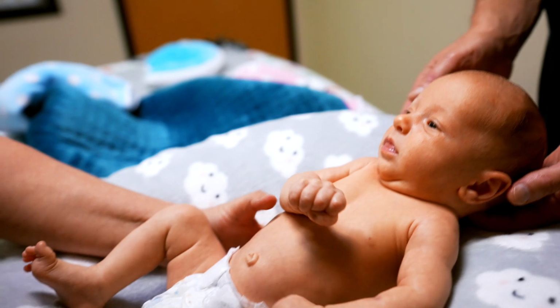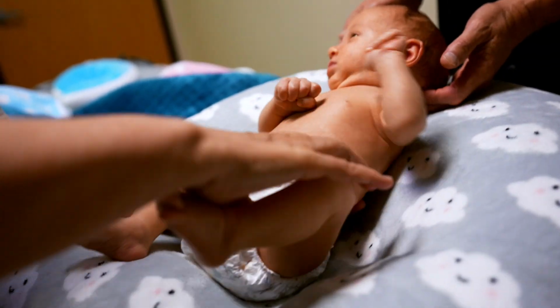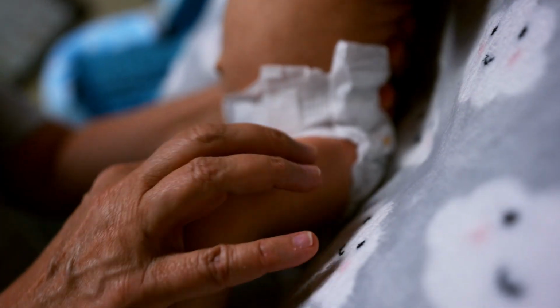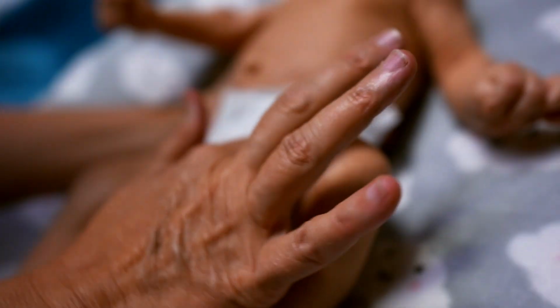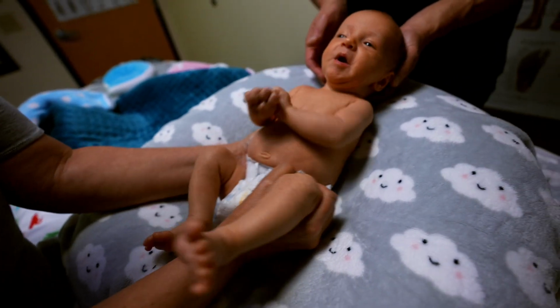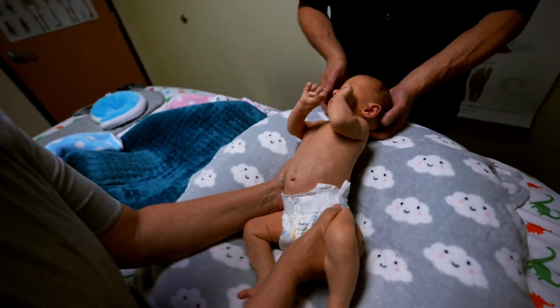His little hips, the anterior muscles that are inguinal muscles, they have all the same ones. They're just not as big or developed as ours. They run right through here from the abdominal down to his leg. Well, they were really tight. So I just work gently and rubbing.